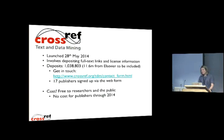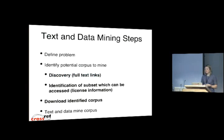I've got about a minute to talk about the steps. If people are interested, Jeffrey did a really good presentation yesterday, which goes into this in a lot more detail than I have time to. But for those of you who aren't that familiar with the service as yet, it's really geared up to address these 3 steps in bold, those 3 parts of the text and data mining workflow.